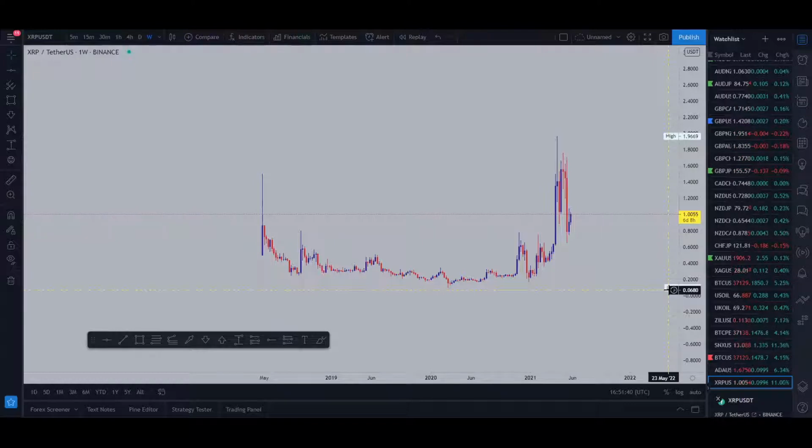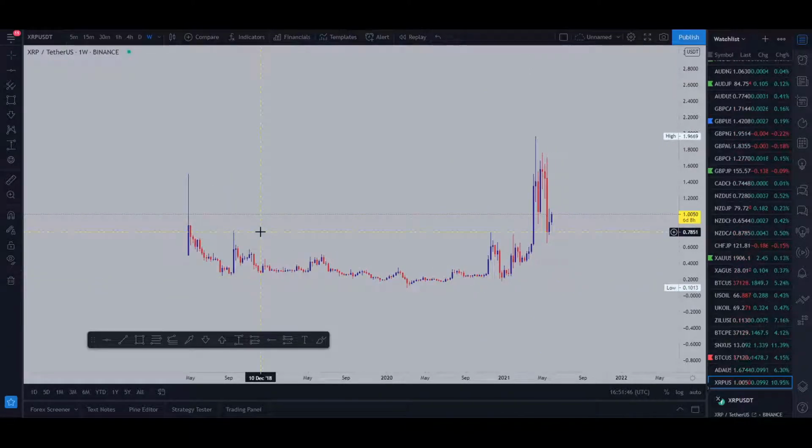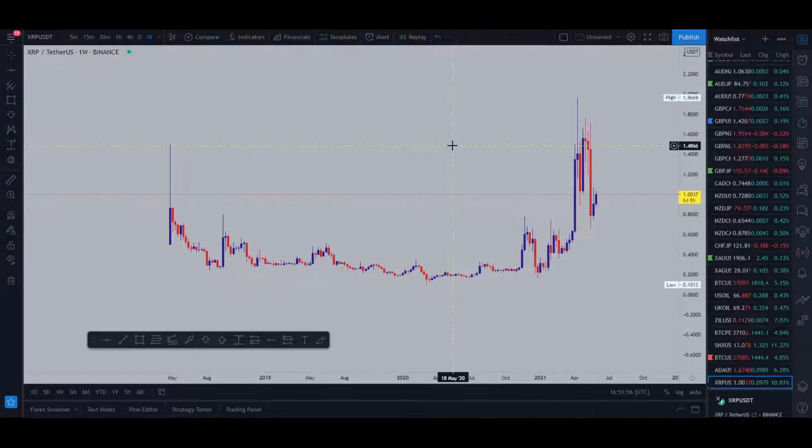We're going to do a top-down analysis of XRP or Ripple once again to see where the price is, what it's doing, and how we are standing in this bear market. Although I do expect the market to turn around very soon, we're going to see what happens. Definitely high hopes for cryptocurrency in the future.